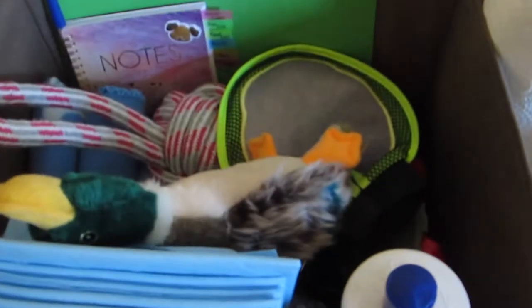And here there's a lot of stuff. Here is for cleaning if the puppy makes a mess in the house. And there's shampoo, pee pads, notebooks, toys, grooming stuff. That's pretty much it in there. And this is all that I'm gonna bring.